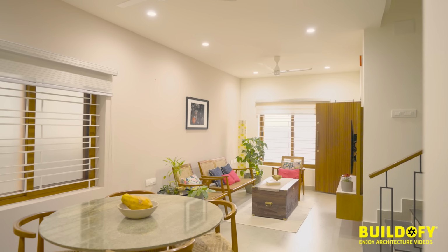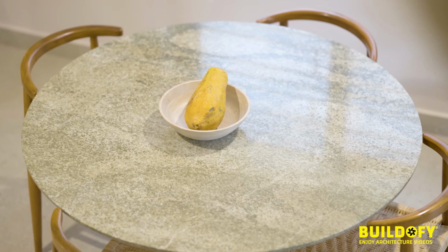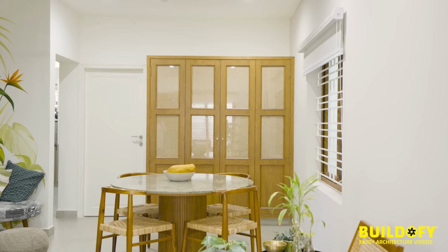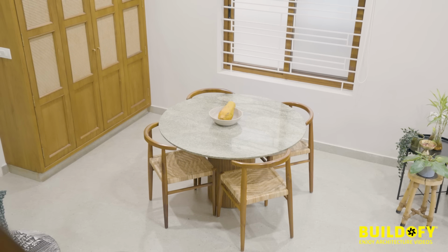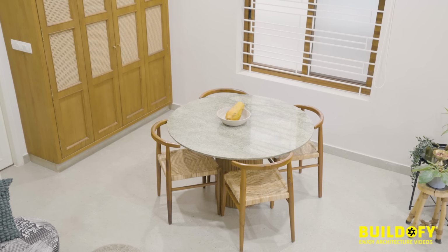We wanted to make something really special about our dining table. So we went in search of really good countertops. We found this beautiful green granite, which was 10 by 10 feet. And we have used it in this project.